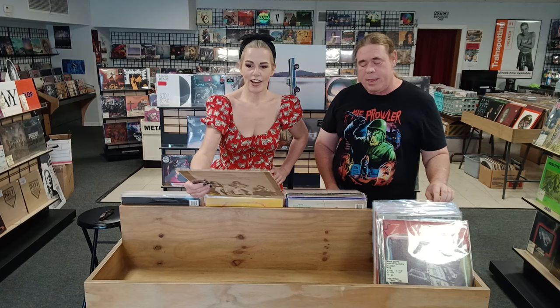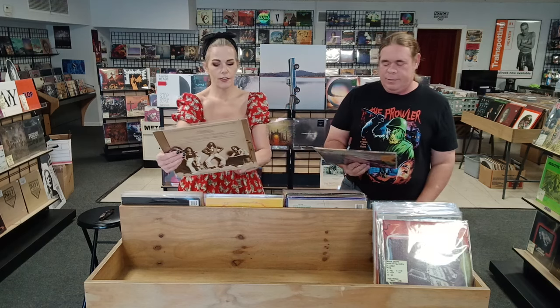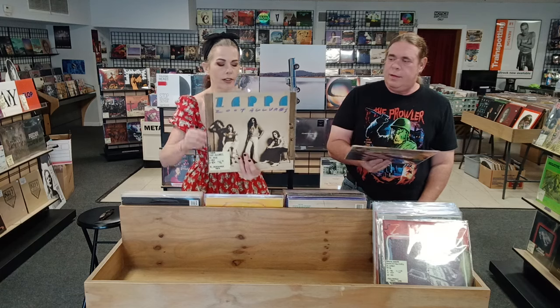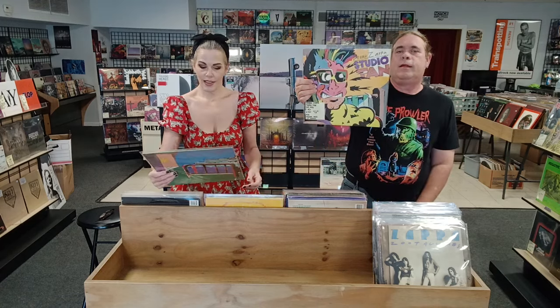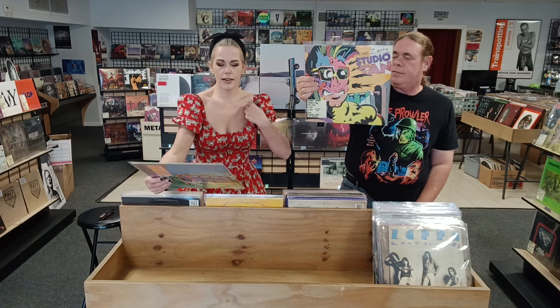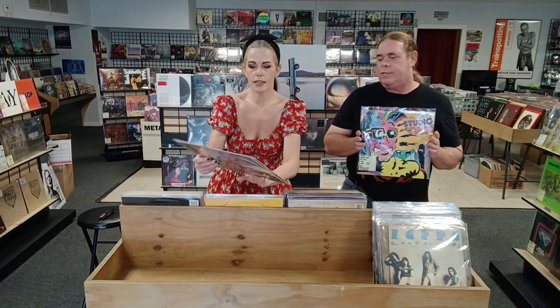So we've got Zappa, Zoot Allures. This is a Jacksonville reissue. I think it might be early 80s or late 70s. Studio Tan from 1978. This is one that I don't see often. It's a 1979 original Jacksonville pressing, and it's Frank Zappa, Sleep Dirt.